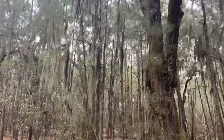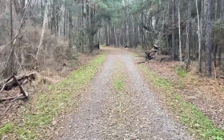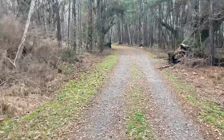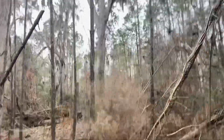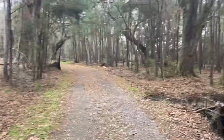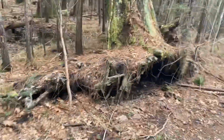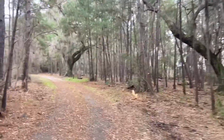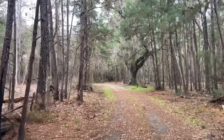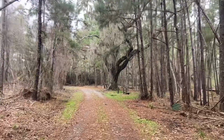Man, it's already Spanish moss hanging all around me. It goes from marsh to like a piney woods to a Spanish moss oak land. Look how big that baby is. Big old oak tree. But then it goes back to semi-piney again, then back to the oaks. You see the Spanish moss hanging all on the trees here. Very, very pretty to me.